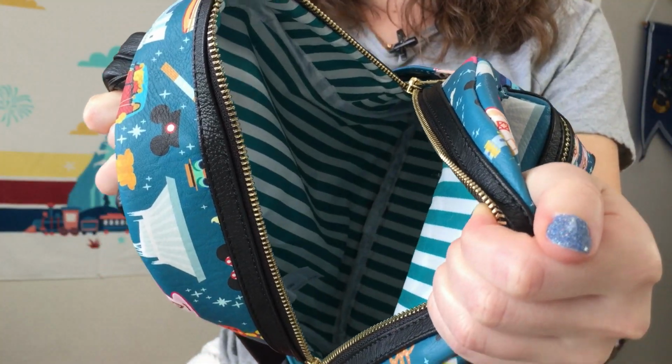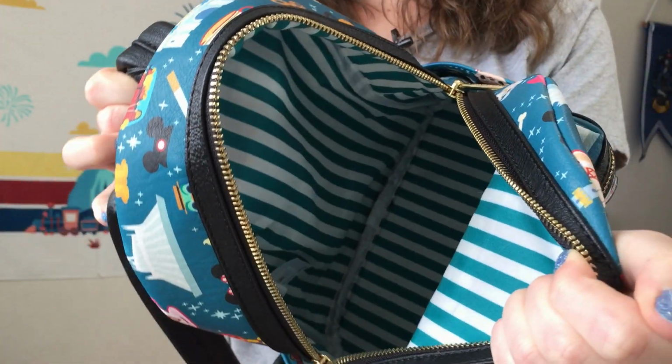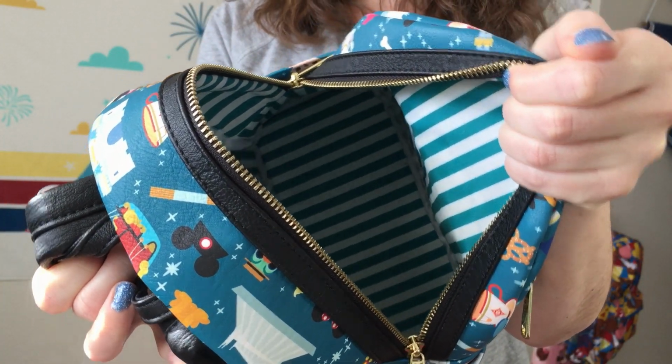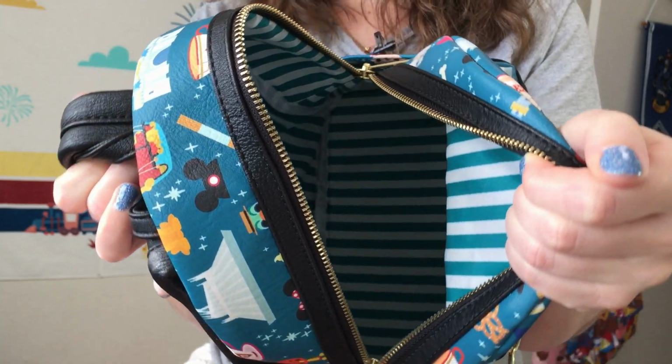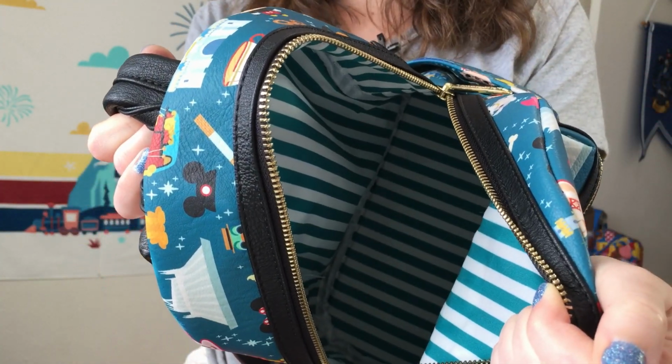They do always have a nice patterned lining, but there's absolutely no pockets of any kind on the inside. No little pocket to slide your cell phone into, no little zipper pocket for any kind of organization. And so I much prefer when bags do have some sort of added pockets on the inside for storage.